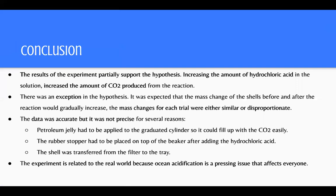Conclusion. The results of the experiment partially support the hypothesis. Increasing the amount of hydrochloric acid in the solution increased the amount of CO2 produced from the reaction. There was an exception in the hypothesis. It was expected that the mass change of the shells before and after the reaction would gradually increase. The mass changes for each trial are either similar or disproportionate, though.